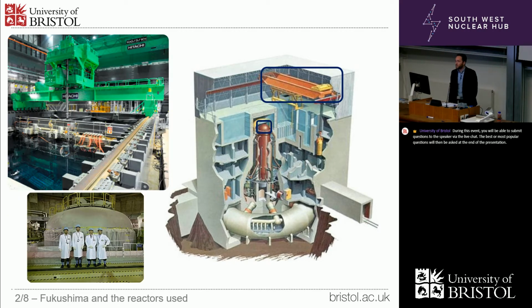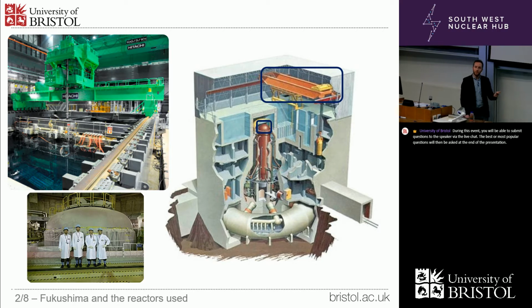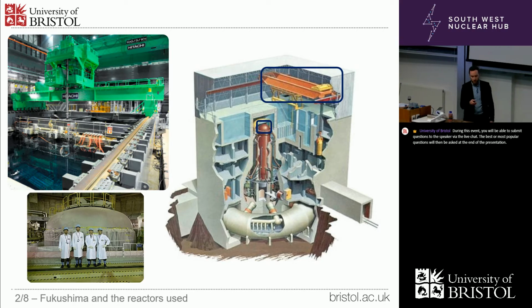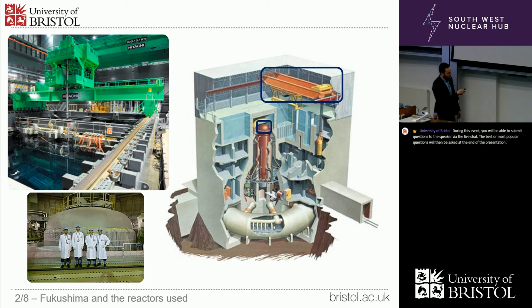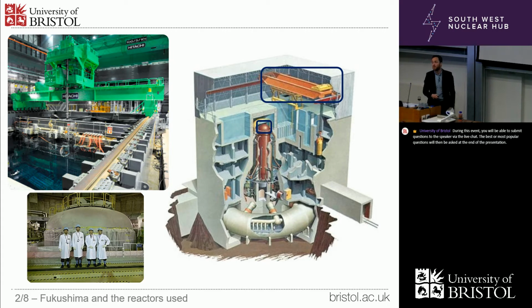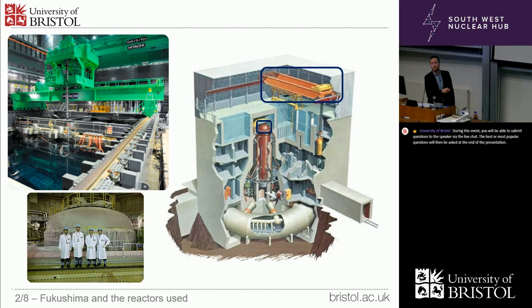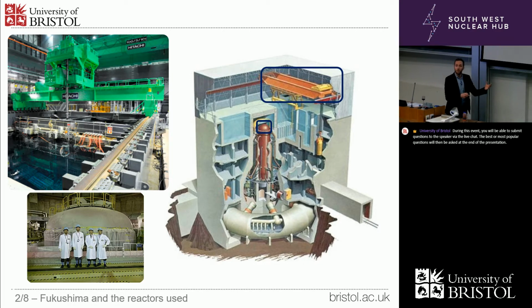Last thing is you have this enormous crane which does all the operation. It refuels, it defuels, it moves heavy bits and bobs around. And for context, the size of it, this is me at a plant in Japan, very similar in design to Fukushima. And that's the top of the reactor there. So it's not particularly big, but you can power all of Bristol with it, and some.